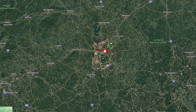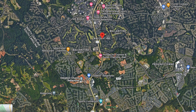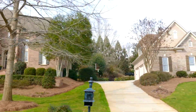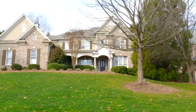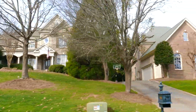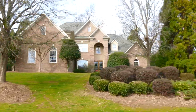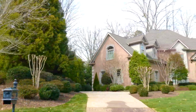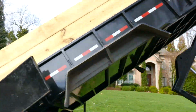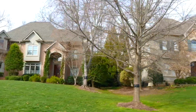Ballantyne is located in the southwest portion of Charlotte, Mecklenburg County, right on the borderline of South Carolina. Johnston Road, Major Street, very upscale, very high-end housing. One of the major neighborhoods in this area is the Ballantyne Country Club. Gorgeous homes, lots of new development going on there as far as restaurants and things like that.